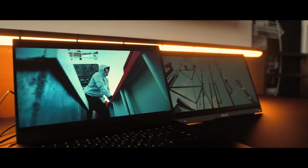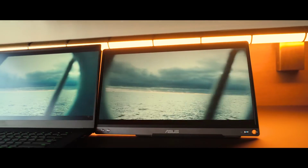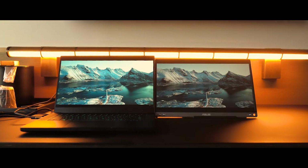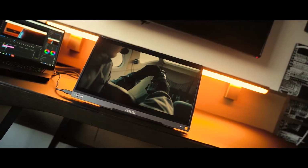For most people that are going to be traveling, that are going to be using a second monitor in a portable setting, they're not going to be looking for immense color accuracy, and if they are, they're not going to be using something that you buy at a Best Buy. I'm just going to be real with you. But what they might need is just a little bit of extra screen real estate, which is exactly what I needed it for to complete some of my work.